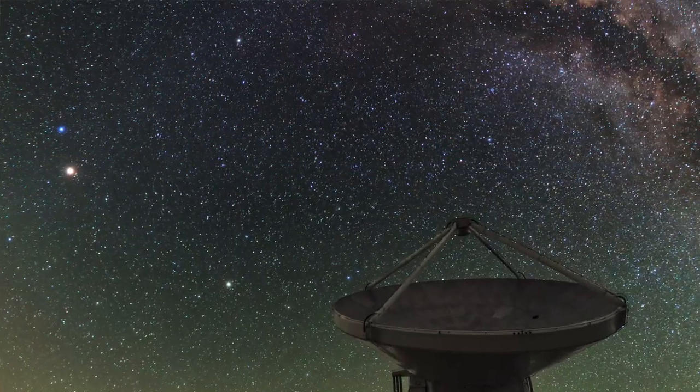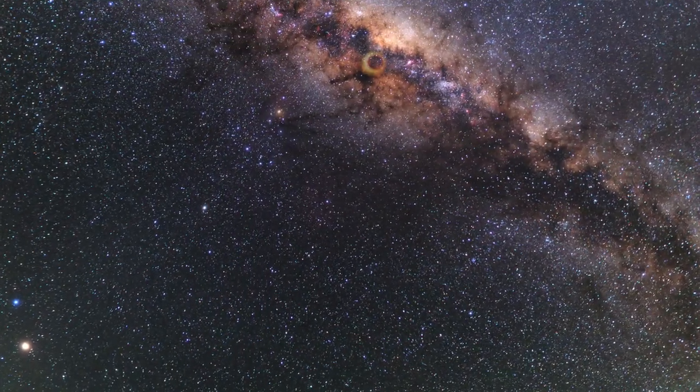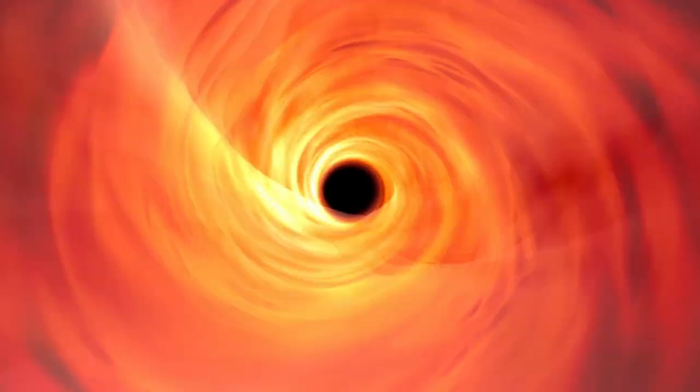Now we're looking at our galactic center. It's our own black hole. It's in our own galaxy. And we'd really like to know what's going on.